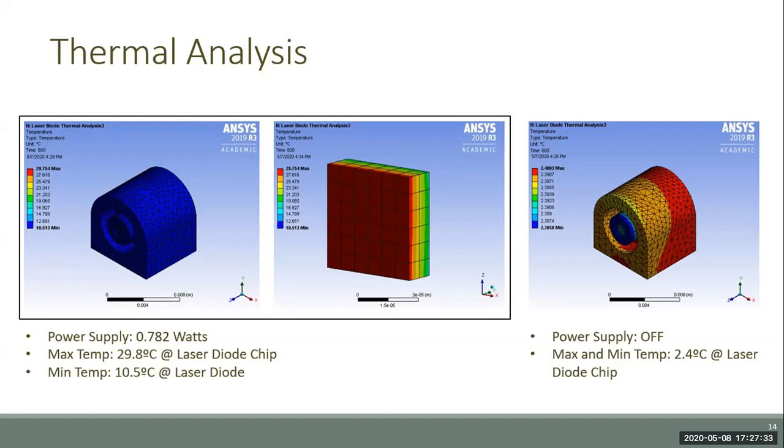So first we simulated Earth's condition, gave necessary materials to the laser diode as well as the boundary conditions. And I also contacted a company to inquire about temperatures they were reaching when supplying 0.782 watts for 10 minutes. And they said it was roughly 20 to 25 degrees Celsius. And when we ran our simulation, we achieved 24 degrees Celsius and we were satisfied to move forward with the simulation, this time simulating space.